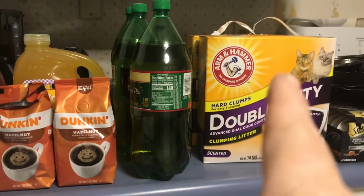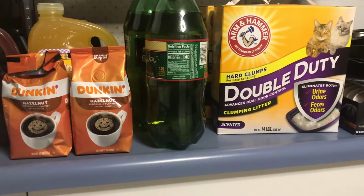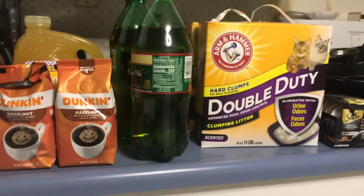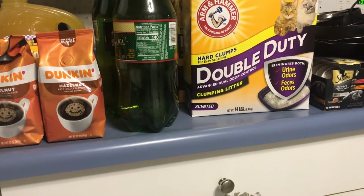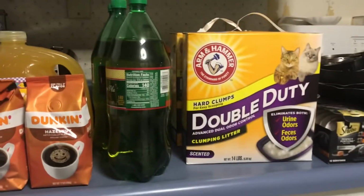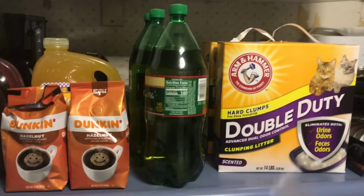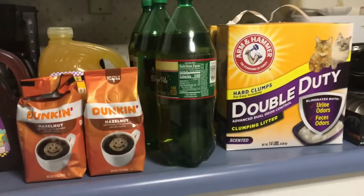I got two separate cat litters. I had a register reward of $5 and $1 that was expiring. So these are, let's see here, they are $6.99. So I only had to pay $1 for one. So that's on a separate transaction. So the other one was $6.99.